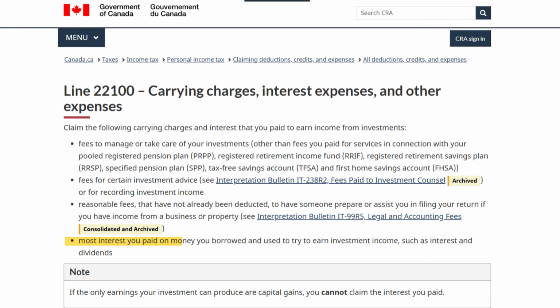And most interest you paid on money you borrowed and used to try to earn investment income, such as interest and dividends. An important thing to know here that I want to really emphasize is that none of the expenses mentioned can be claimed for non-taxable accounts like your RRSP or your TFSA or your FHSA. Since investment income in these accounts are not taxable, you also can't claim expenses related to them. You could only claim expenses in your taxable or non-registered accounts.